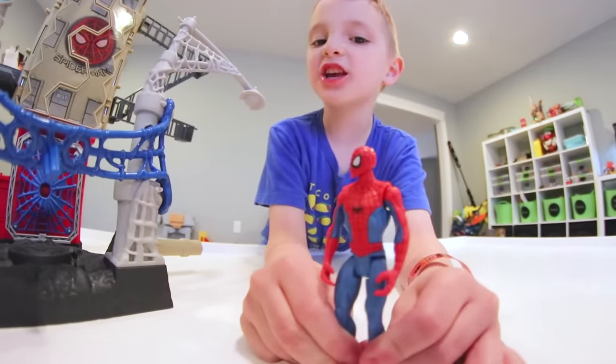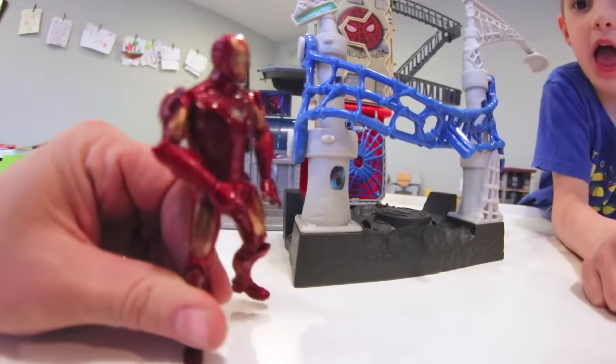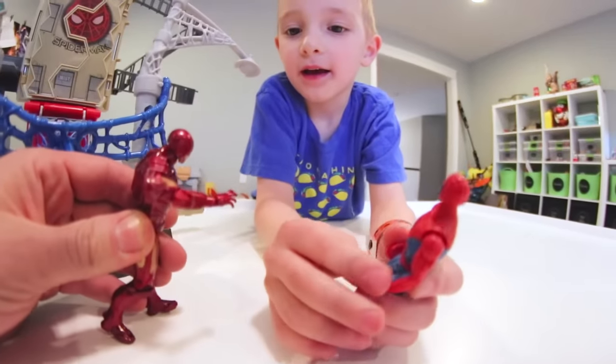What's Vulture doing here? I am evil Iron Man. I took his suit, and now I am with Vulture. I guess I have to battle you then. Pulsar beams.